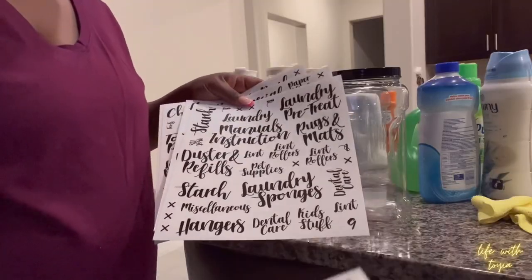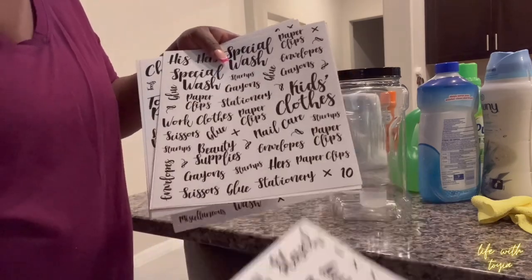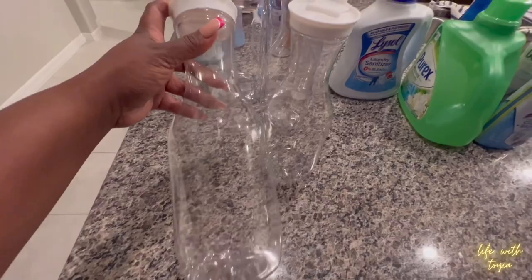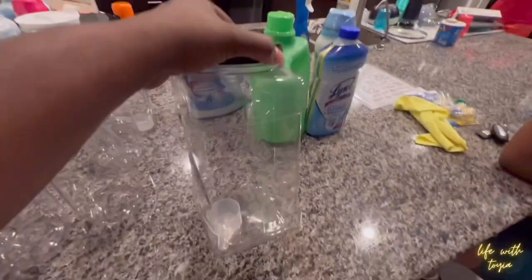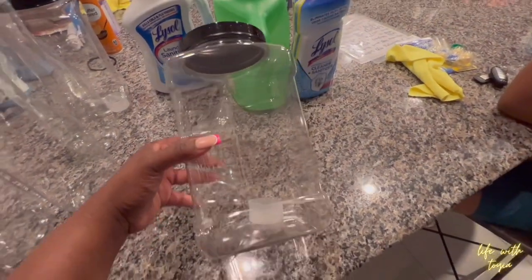Okay, y'all, so now we are getting ready to go ahead and put the laundry detergent into these containers that I got from Amazon. I'm going to be using these labels. I actually recorded this clip the night before. You guys just saw me in the garage spray painting, so that's why you see me with a different shirt, but let's get into it.